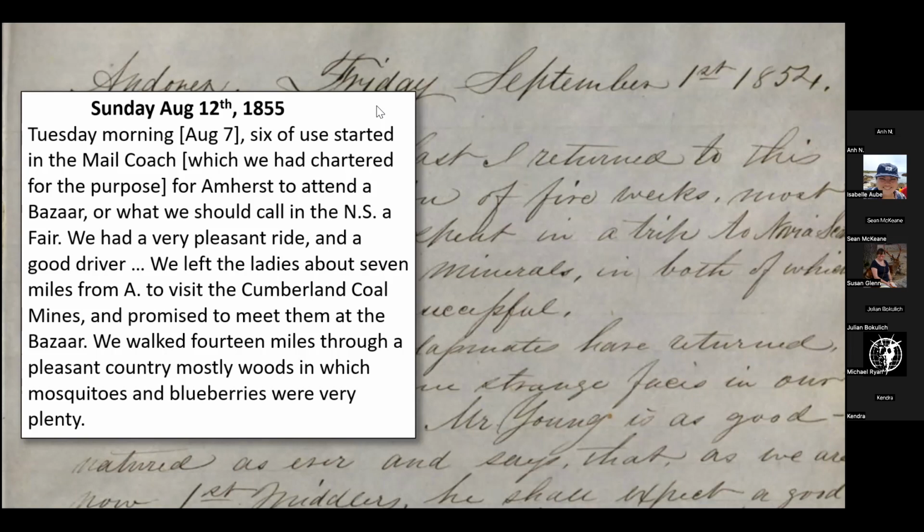They had a pleasant ride, a good driver, and so he and his friend William Park, who was also at college, who was also there with him on this trip, left everyone in Amherst and walked to the Cumberland coal mines. And they would meet them in Amherst again. So they walked 14 miles through pleasant country, mostly woods, in which mosquitoes and blueberries were very plenty. So you get the idea of what travel was like. They've taken a horse-drawn carriage up to Amherst, and then they walked for 14 miles to get to Joggins.